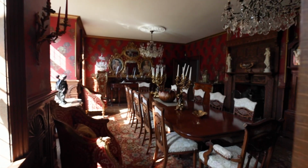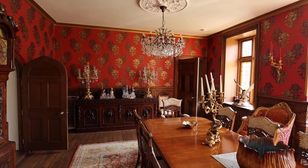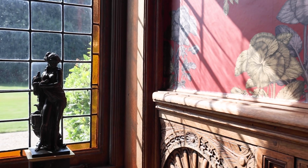As I've already shown you, Tasburgh Hall is all about drama and theatre, and none more so than in this spectacular dining room that the vendors have created. The colours, the panelling, the gilding, it's just magnificent.